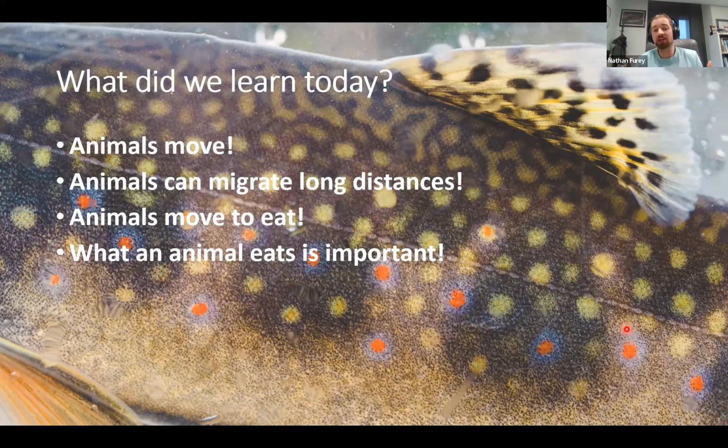And that a big motivation in terms of why an animal moves, just like why do we drive to the grocery store or walk to the grocery store, is to eat. And also what an animal eats is important because that's how an animal gets energy and that's how they can grow.